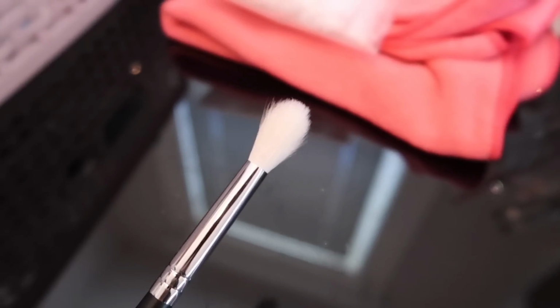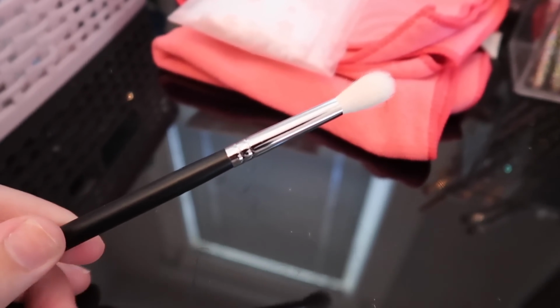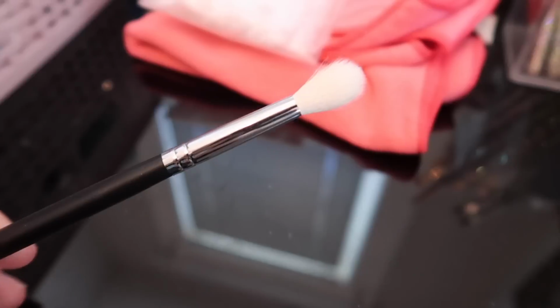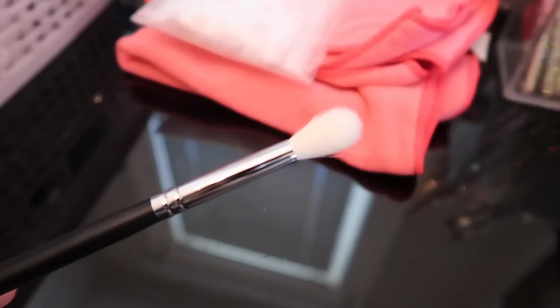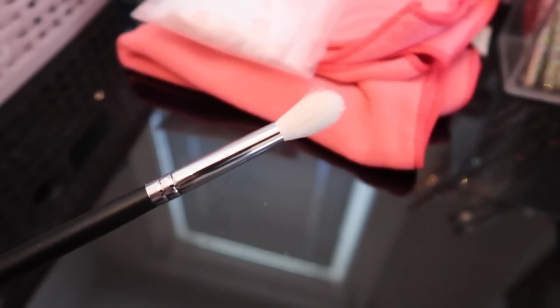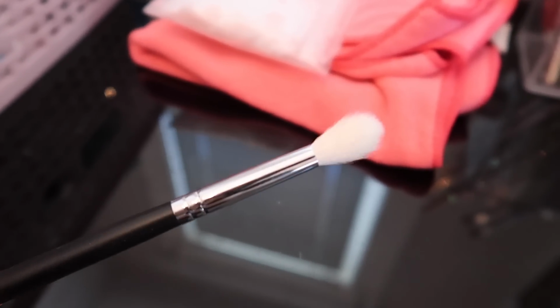I also get a lot of questions on how I wash my Morphe brushes, like the white ones, without getting them completely messed up. So I learned the hard way that if you wash brushes with natural hair normally, they will basically explode and they will not regain their original shape. I contacted Morphe and I was like, what's going on here? And basically they told me that I need to try brush guards.